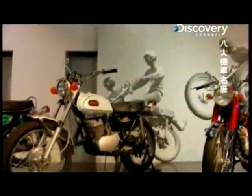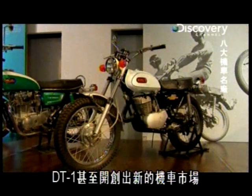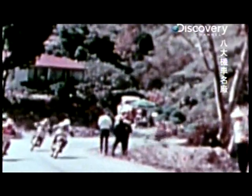In 15 years, Yamaha had gone from copying a German bike to creating designs of its own. The DT1 even created a new segment in the motorcycle market. What happened next would make Yamaha the second largest motorcycle company in the world.